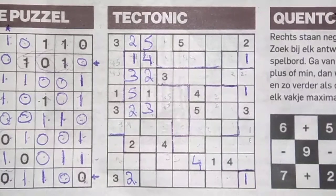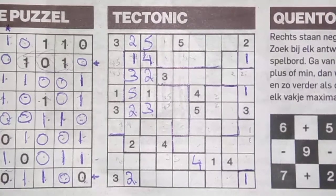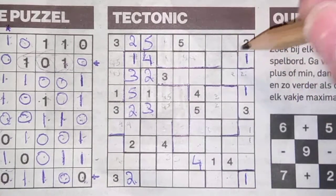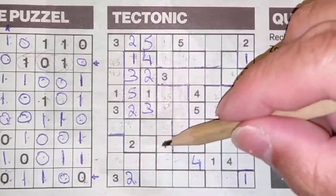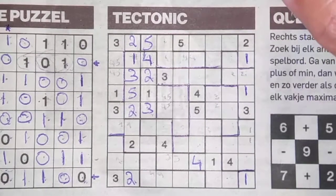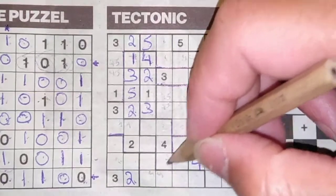Then let me see. These two boxes cannot be a 4. That box cannot be a 4. So two boxes left for the 4 should be these two boxes. Then these two boxes cannot be a 3. Oh, we already have marked those boxes with a 3.